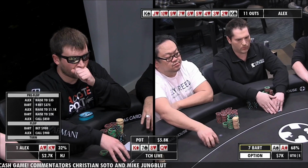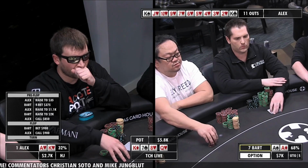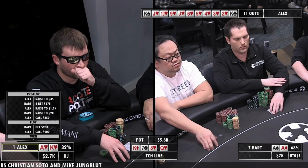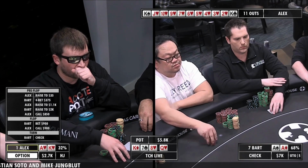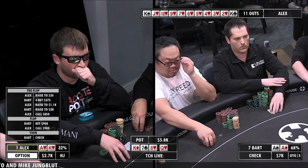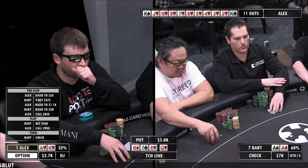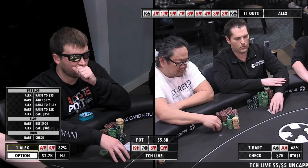call all in. And yeah, it would suck if I checked and he checked it back and I bet the river. But again, I'm probably not missing the value because he's not going to call with those hands on the turn if I jam, whereas he might bluff with them. So I check. I'm really not liking the spot here if he jams, but there's really nothing I can do.